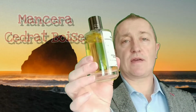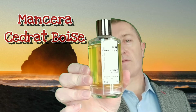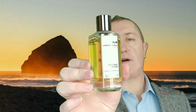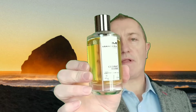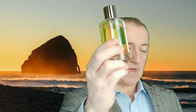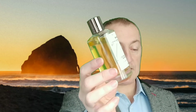So, first one is Mancera Cedrat Boise. It's a big favourite in the community. Some say it's got a similar DNA to Creed's Aventus. It is a little bit similar, but I think it's a fragrance in its own right. It's a beautiful fragrance. It's got lemon, blackcurrant, patchouli, sandalwood, cedar, leather.